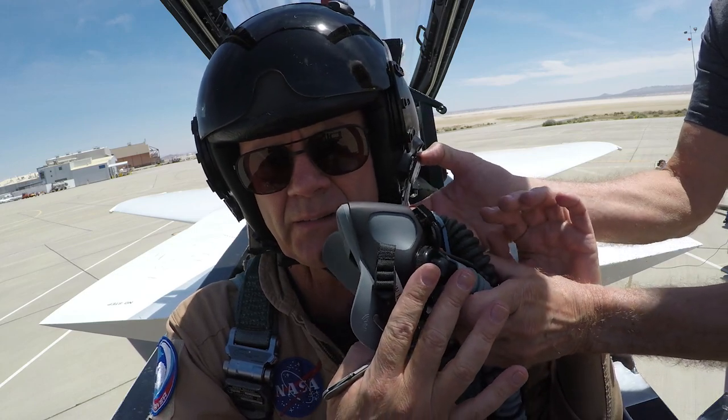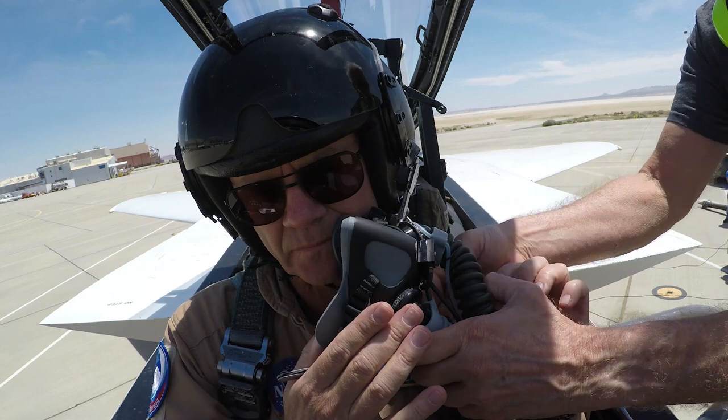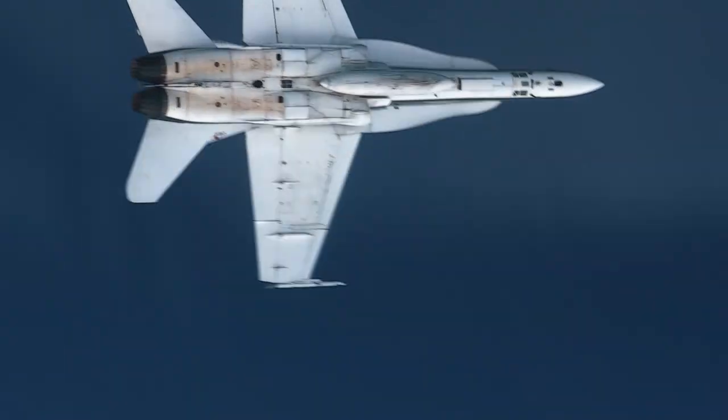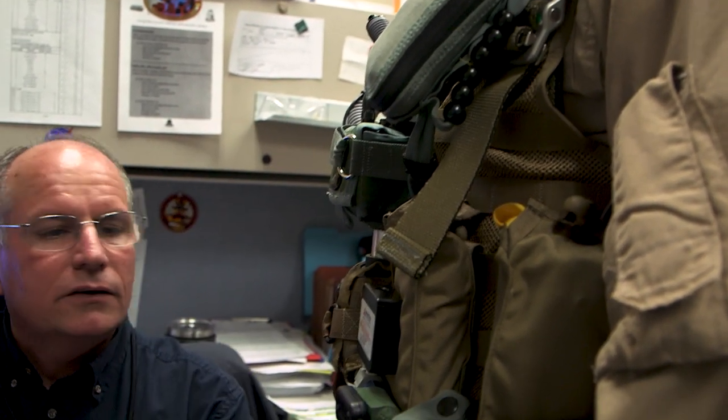In order to capture all the data that we want, the pilots are flying different profiles. Some are just high altitude flights where they're flying 40 to 50,000 feet. Other ones are more aerobatic, where they're doing spins and turns and dives. Then can we correlate that type of flight and how it changes your lung capacity or those kinds of things? That's what the scientists are looking for.